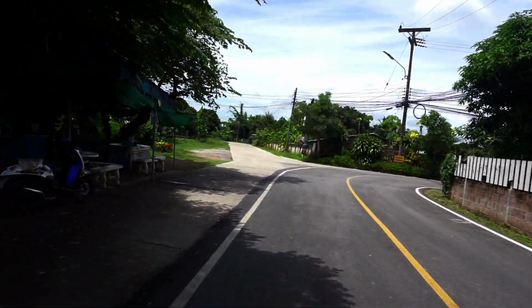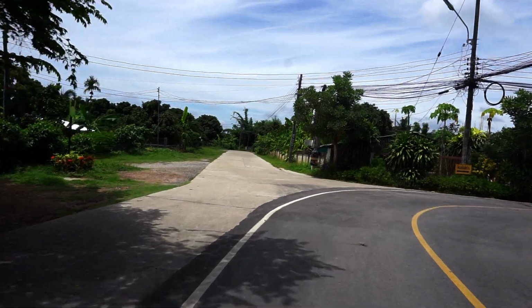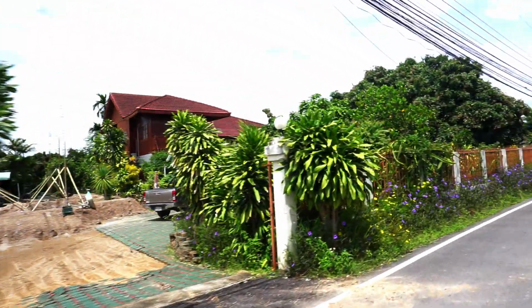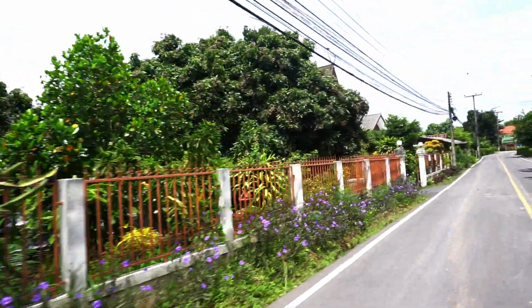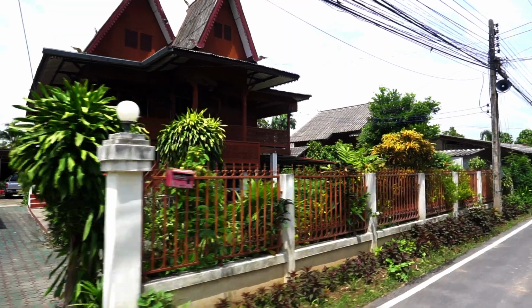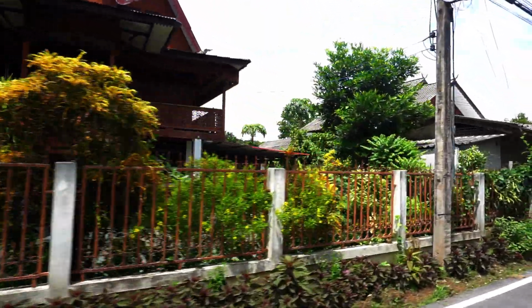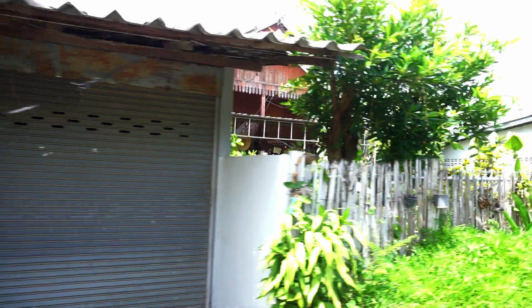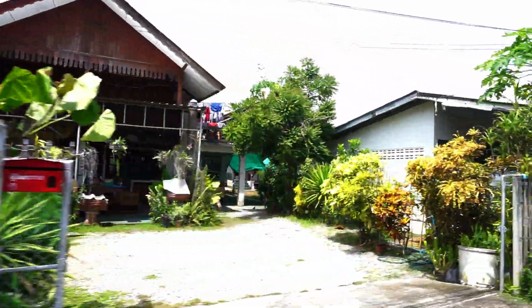And over here on the left, you can barely see it. It's a little market. At about 4 or 5 o'clock, there's probably 6 or 7 guys. They're always the same guys. They're all sitting there drinking whiskey. I don't know what time they go home, but eventually they go home. There's a real pretty house right there, Thai style. There's a couple of them here that are really, really nice.